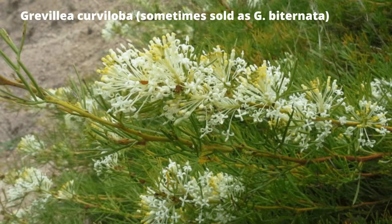So you'll often see this sold in the nursery trade as Grevillea bitonata, but the correct name is Grevillea triloba, and it's a really common ground cover plant.